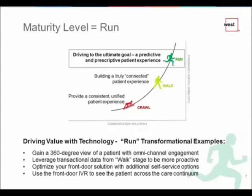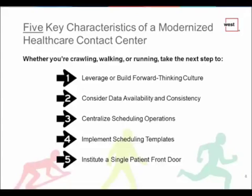So really quickly, in terms of the characteristics that you need to be thinking about as you're moving either into crawl or from crawl to walk or walk to run, they fall into 5 core buckets. One is the cultural environment that you're in, and we'll go into each one of these in a little bit more detail. The other is data availability and consistency. How much data is available? How consistent is it and reliable? Are you looking to centralize your contact center or scheduling operations? Do you have existing, consistent, consolidated scheduling templates? And then, how can you leverage those 4 things to institute a front door environment?